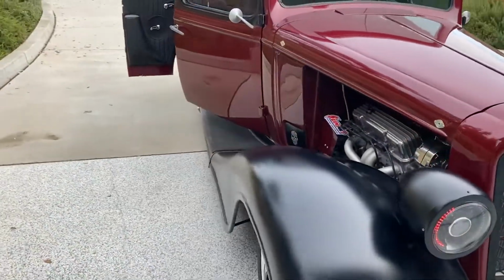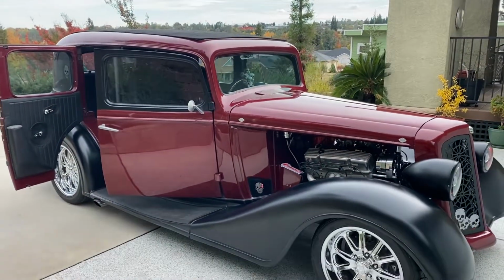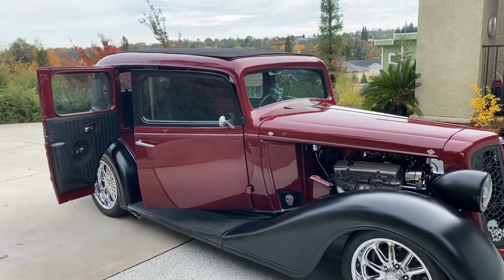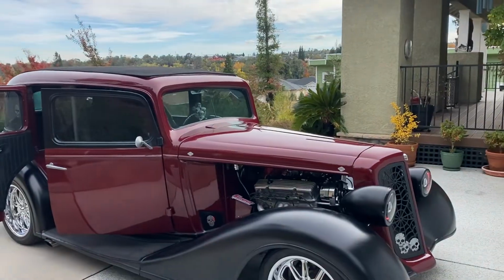So if you like these '35 Buicks like I do, you like custom rigs, you're not scared of the skulls, you should give me a call. My name is Michael Platt. I own Platt Motors in Anderson, California.